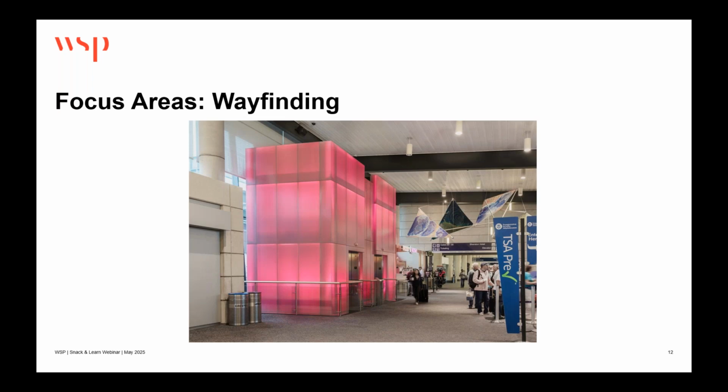And they let us do some fun work here with some color changing lighting. Typically this is actually blue, but they can also change the color for special events, holidays. So in this photo we're showing kind of a pink.